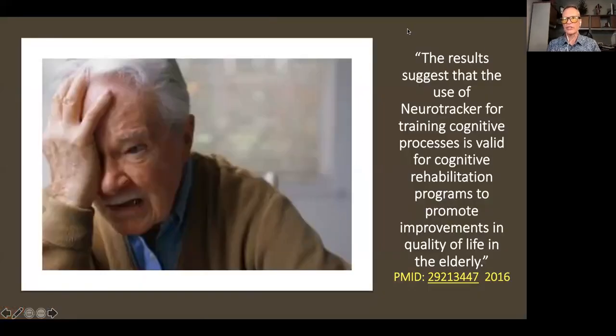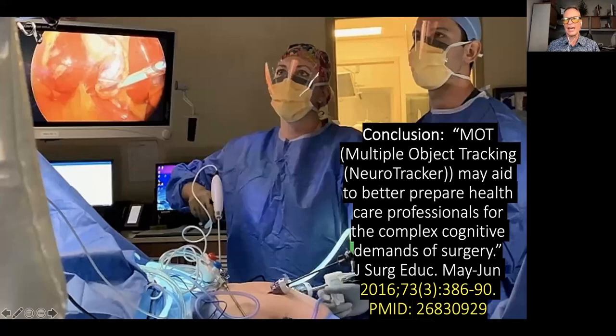So in this study, they said that the results suggest that the use of NeuroTracker for training cognitive processes is valid for cognitive rehabilitation programs in the elderly. And again, we share the PubMed, so if you want to actually look up the study, you can do that.